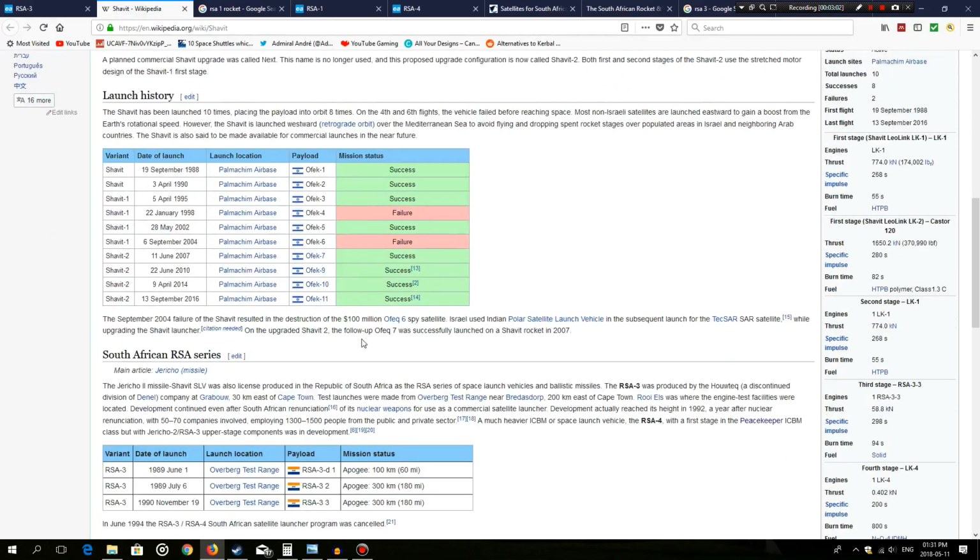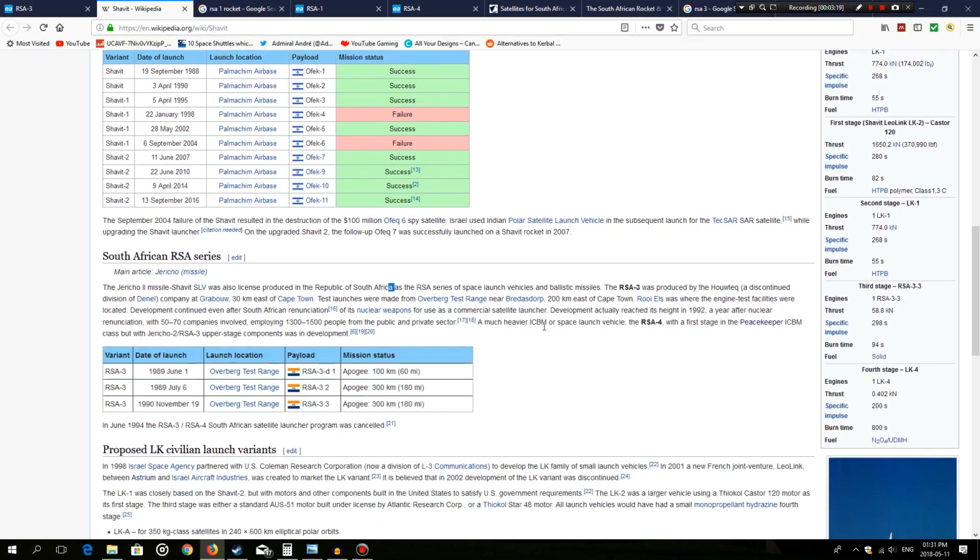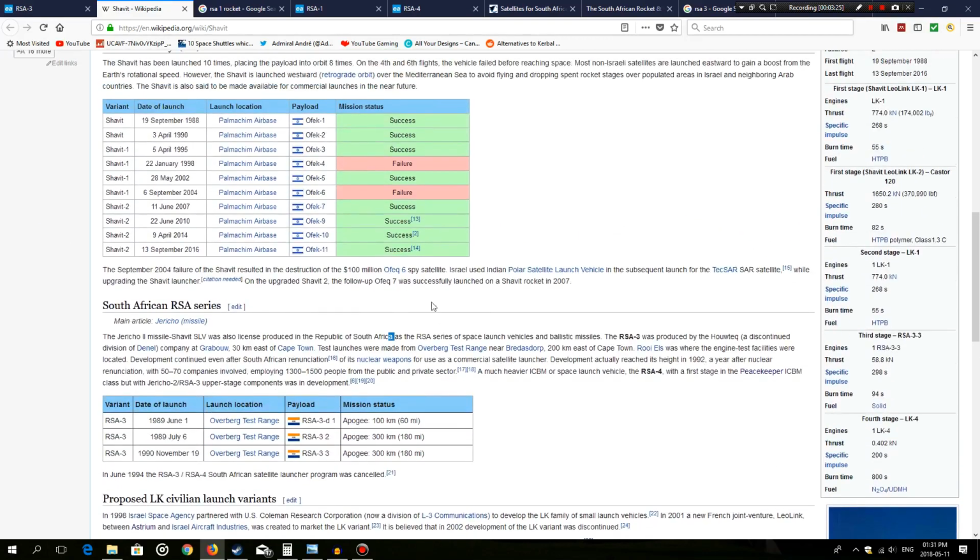But now, if we have a look somewhere, it does say the RSA series, the Jericho 2 missile and Shavit SLV, so it's really the same family there, was also licensed and produced in the Republic of South Africa. That's, of course, what the RSA stands for, as a series of space launch vehicles and ballistic missiles. So really it's almost the same thing, but later towards the RSA-4, the RSA family does deviate a little bit from the Shavit. But there it says now the RSA-3 was produced by the Hotech, a discontinued division of Denel Company at Grabouw, 30 kilometers east of Cape Town.